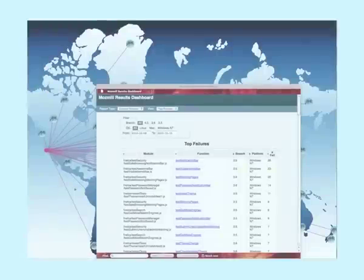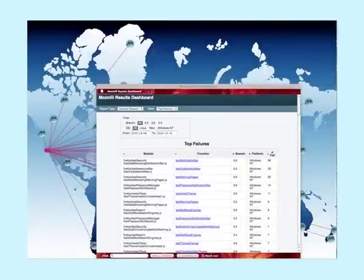We're building a back-end database, which is based on CouchDB, to gather all that data and see what the results are across the different platforms that the community runs on. So, kind of just an overview of how we succeed.